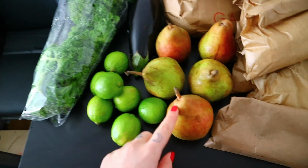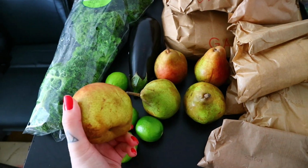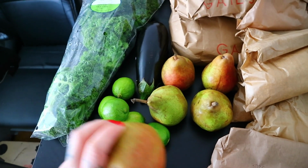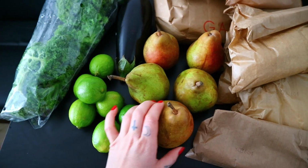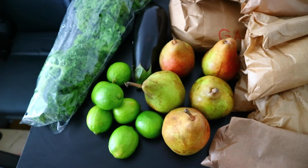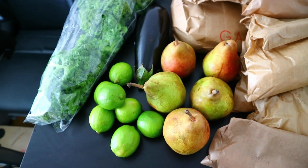I also bought some pears. These just had this wonderfully gorgeous color, and I think they were like 5 pears for £2, which is a really good price. I don't always buy pears, but I'm planning to make a couple of recipes with pears, and if they go off or if I don't eat them all on time, then I can still freeze them or use them in a smoothie.